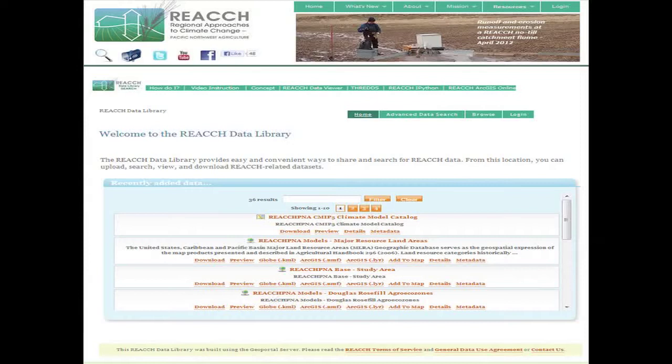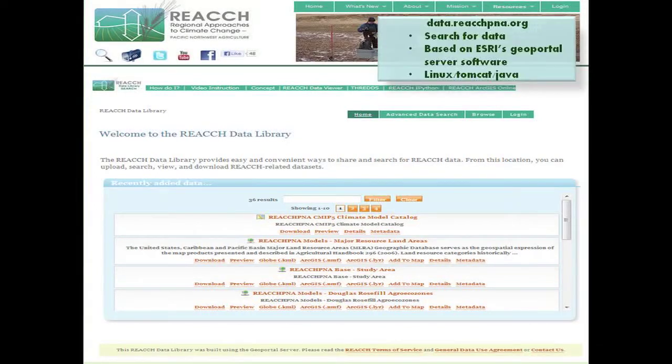It is using GeoPortal Server, which, as I had mentioned, is a product for cataloging data, and it essentially allows us to harvest data. So I can harvest data from a location, not have to move it to my server, but I can harvest it. You can search for it, and then it takes you to that data. So you could have 20 different data sets or 20 different locations of data all over the place.